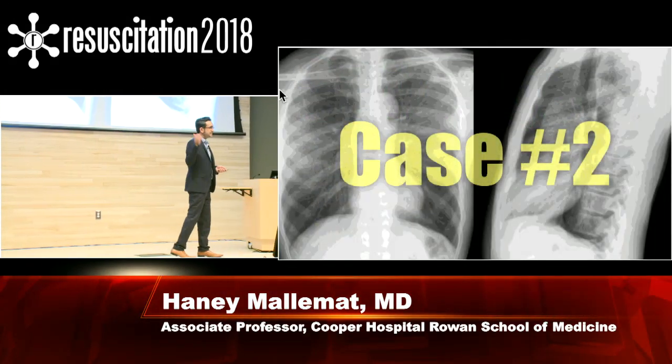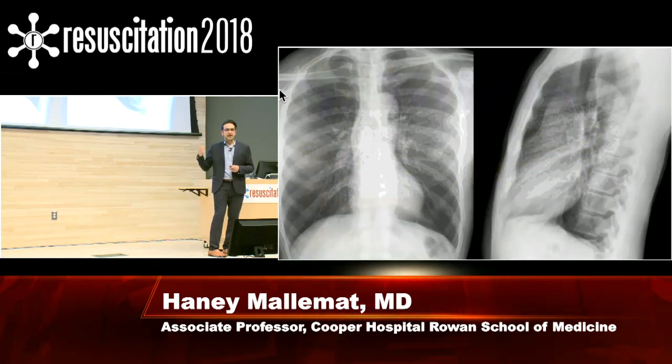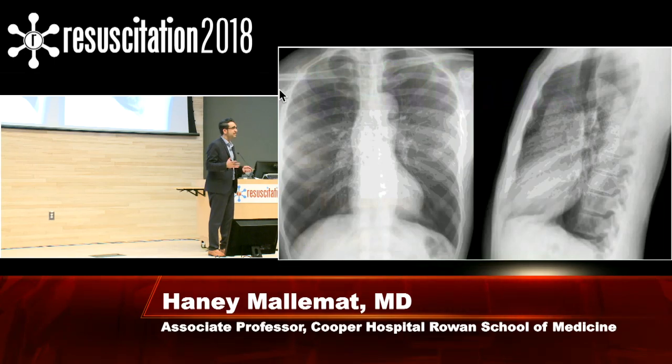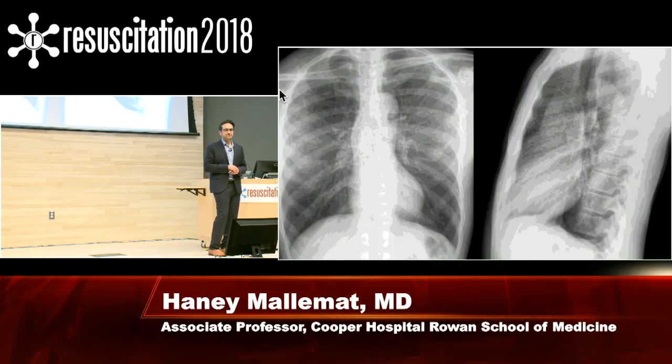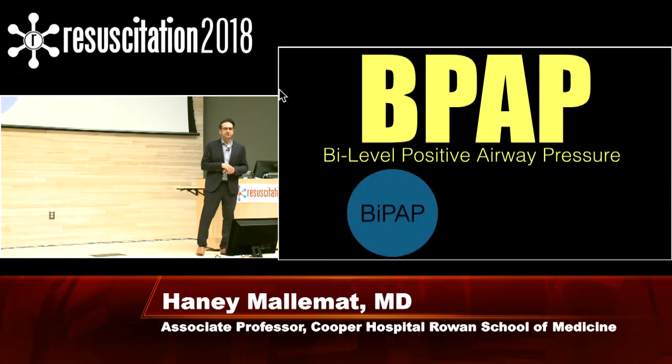Case number 2, this is the patient that came up to my ICU. Again, 70 years old, COPD, hyperinflated diaphragms, no tricks up my sleeve. This is a COPD exacerbation. This person needs BiPAP, or bilevel ventilation.